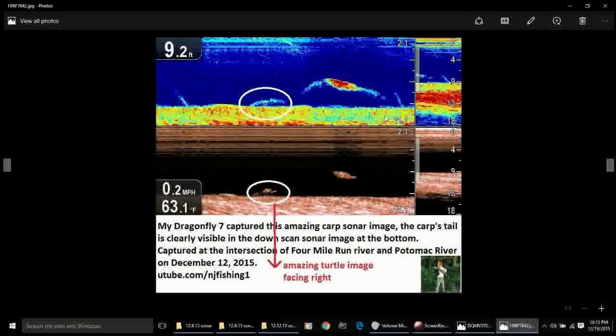Dragonfly, in this category, displays things differently from Lowrance Elite. Anyhow, here is the fish, and you can clearly see the triangular shape of the fish tail. It's not a catfish. It's either a carp or a striped bass, but striped bass are not in this Four Mile Run river, at the intersection of Four Mile Run and the Potomac River, because it's not the season for striped bass to be here. This area is known for carp fishermen, so we know this has to be a carp.